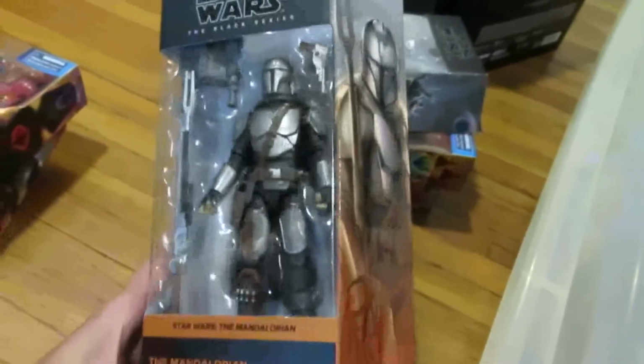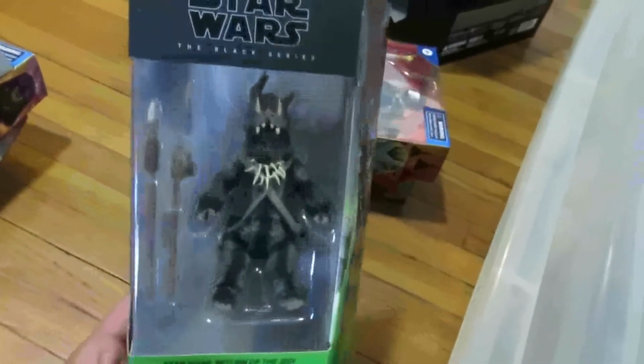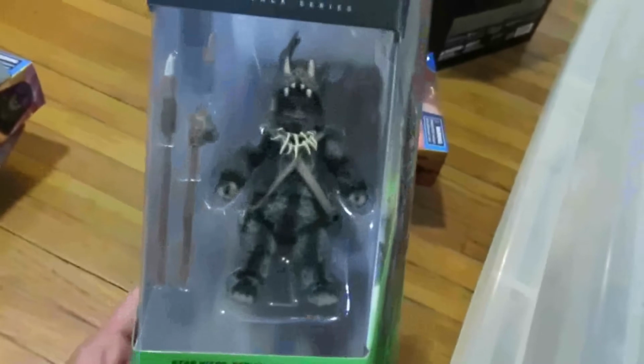Mandalorian. This is really cool. Can't wait to open this. She loves the TV show, as do I. Had to have this. Can't wait for them to do Wicket.